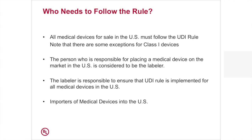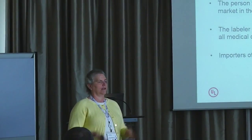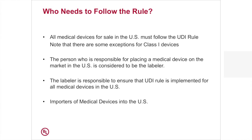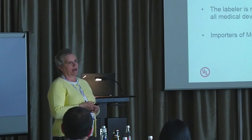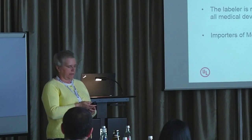Again, the person who's responsible for placing the medical device on the U.S. market is considered to be the labeler. So it can be the manufacturer, or it can be an importer or a distributor, or whoever has their name on the product when it goes out to the public to use. The labeler is responsible to ensure that the UDI provisions are met, so it is the labeler's responsibility for compliance. And of course, importers into the U.S. also have to meet the UDI requirements. Products that are manufactured for use outside of the U.S. don't need to comply. So if it's a U.S. manufacturer and they're only going to send the products outside of the U.S., they don't have to comply with the U.S. requirements.